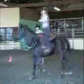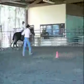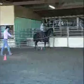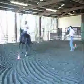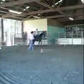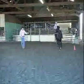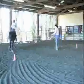And we're going to go ahead and try this for the heck of it. Every cone, we're going to ask for a transition. So this cone here, canter, and trot, and then canter, that cone there, and canter. Good. Then ask for a trot. Wow. Ask for a canter. Good. Ask for a trot. Ask for a canter. Ask for a trot. Ask for a walk.